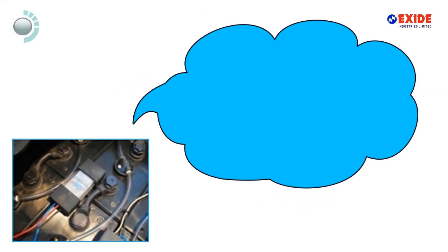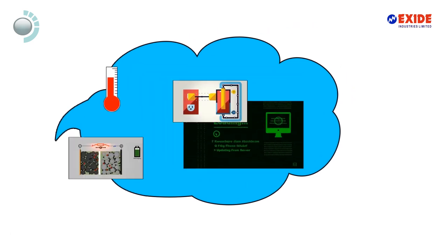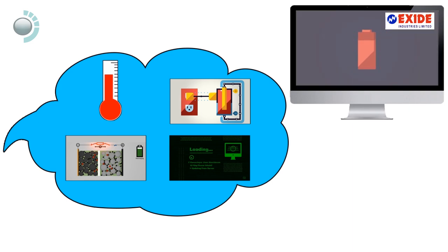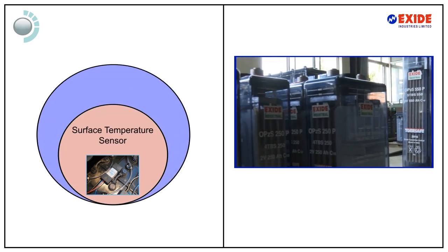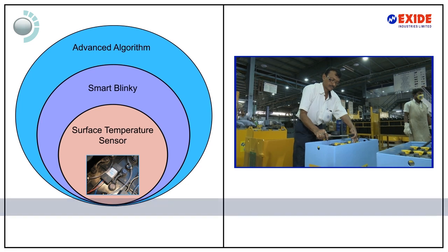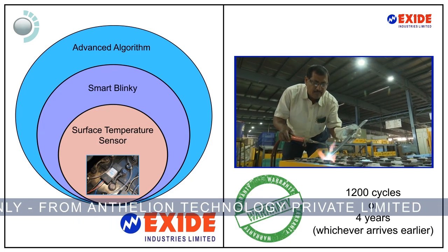The battery monitoring system, BMS, constantly inspects the usage of the battery, temperature, electrolyte and water level, charge and discharge cycles and abuse data, recording the percentage of battery charge capacity in respect to real time and manifesting them along with faulty cell with battery low alarm. BMS, with its integrated surface temperature sensor, analyzes accuracy with its smart blinky, examines electrolyte level, and an advanced algorithm determines remaining battery life. Exide provides a BMS warranty facility for 1200 cycles or for 4 years, whichever arrives earlier.